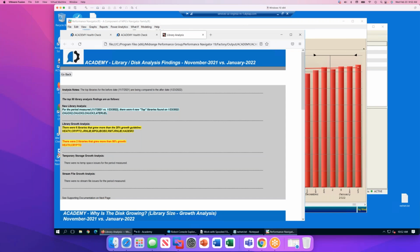So you can see this is a one page report for a period of 7/11 to 7/23. There were four new top libraries. So this is a top analysis. Chuck 2, Chuck 5, Chuck 3, and Test, we all know. This is one of our POCs and testing machines.